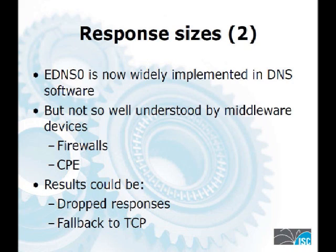In addition, the other takeaway here is that this is an interaction effect. This is not a DNS problem. This is not a DNS issue per se, and whether or not it turns into a problem does not depend directly and only on what DNS software or service you're providing.